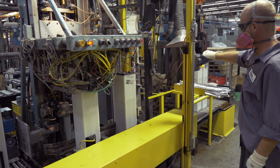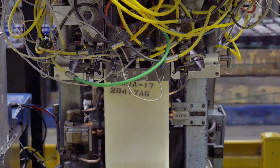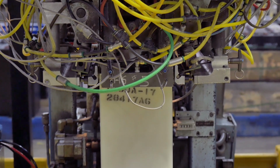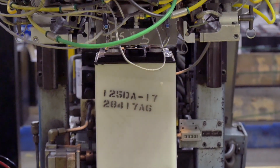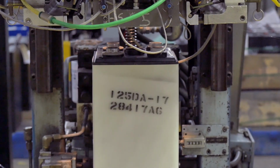Douglas Battery uses a heat seal method to permanently join the cover to the jar. The seal is as strong as the original material, which prevents electrolyte leakage, corrosion buildup, and power loss due to electrolyte dilution. They are identified by type, date built, shift, and the heat seal machine each was built on to assure traceability.